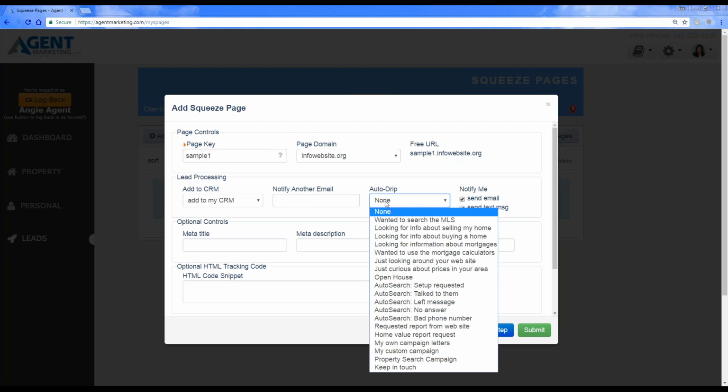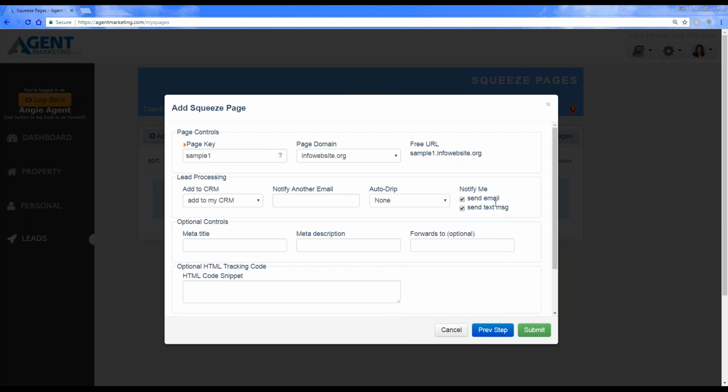And then you also will have an option for an auto drip campaign. If you want to put them on an email drip campaign once they've filled this out, you also have that as an option. I would recommend going through and setting up your email drip campaigns first and then going through and adding this in if you choose to do that. For the squeeze pages, you can choose to have us send you an email and a text message, so you have all of that set up.